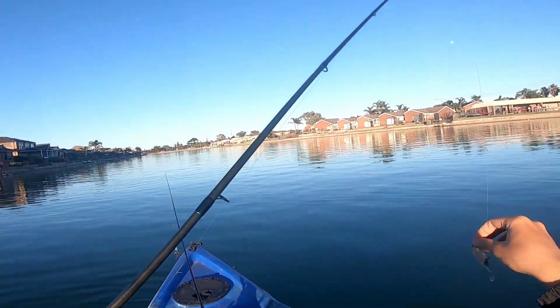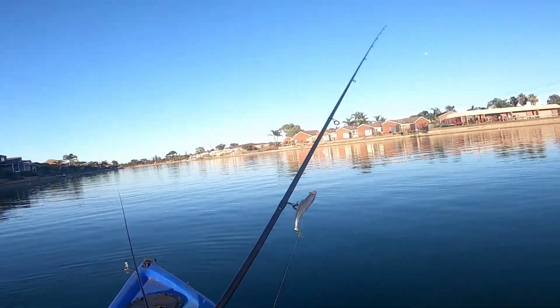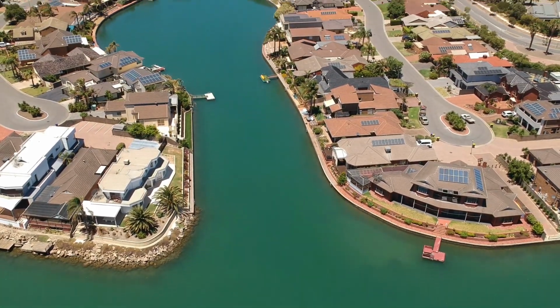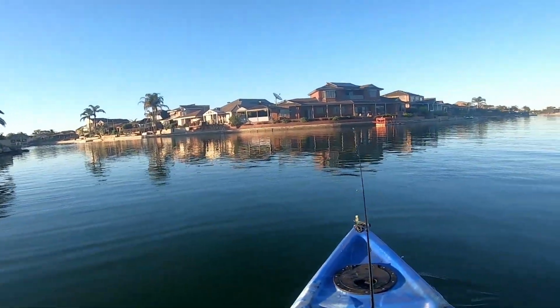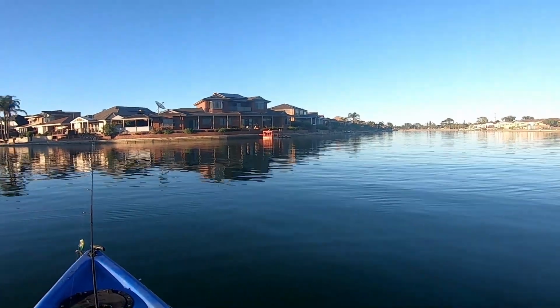Alright, well I think the brimmer got the better of me. I'm going to pop this little mulloway lure away for now, and I'm going to head into that little canal area over there, see if I can find a bream on surface. Alright, I'm coming for you, bream. Let's go.